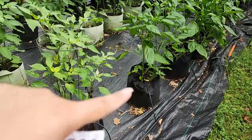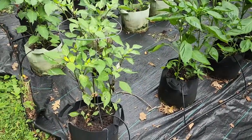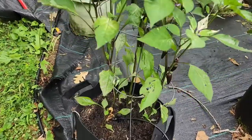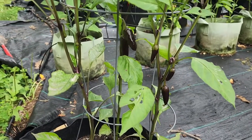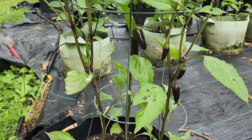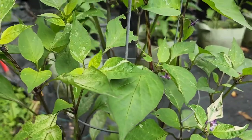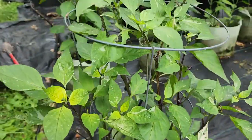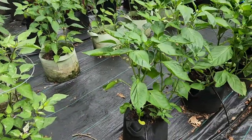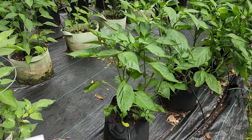And now we have bell peppers. So for the most part, all of these are bell peppers right here. And they're all different types of bell peppers, and I have 3 plants in each bag. The first one we have here is a collage pepper, or between the lines. You can see they look kind of like jalapenos right now, but they're actually bell peppers, and they're supposed to get really colorful and stripy. They do have purple blossoms, if you can see that in there. I'm really excited about this. I've never actually grown bell peppers before. I've grown other types of peppers, but never bell peppers. So this is a new adventure for me.